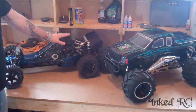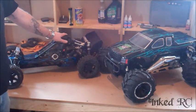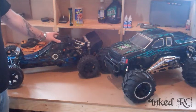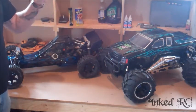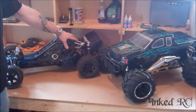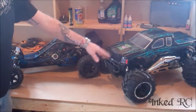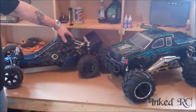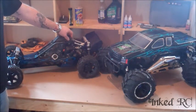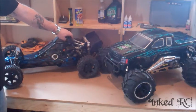And some people don't like the noise. I haven't had too many complaints, but some people might not like the noise of these, especially if you put a tuned pipe on the back. They are very loud. The Rampage isn't as loud. The 5B is insanely loud. I've heard in some forums that the louder the better because the faster it goes.